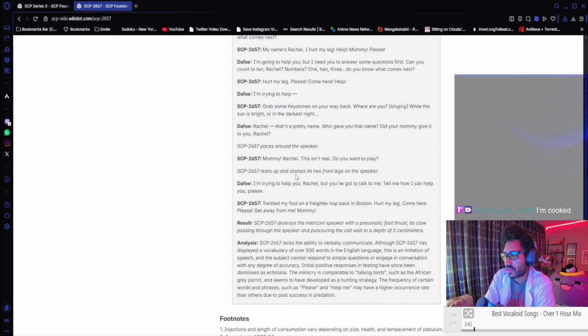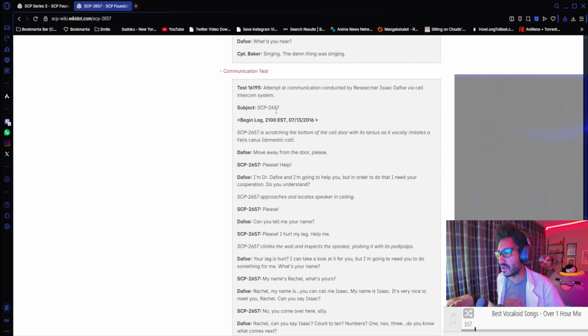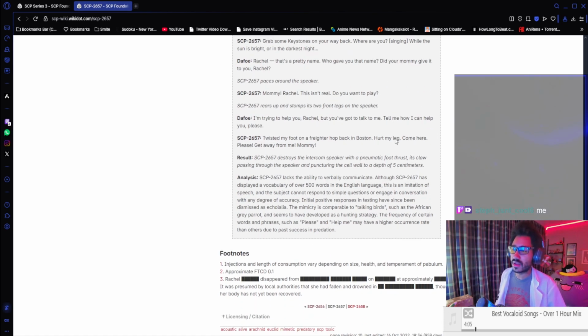So SCP-2657 destroys the intercom speaker with a pneumatic foot thrust. Its claw passing through the speaker and puncturing the cell wall to a depth of 5 centimeters. I believe it does say here. Yeah, because Isaac is talking through the intercom thing. So the spider was looking at it and was like, what the fuck is this? He's like, hey, how about you come here, come closer.